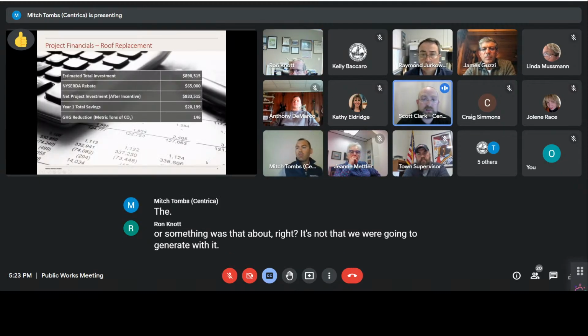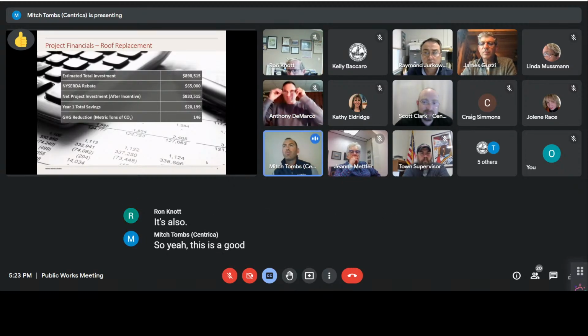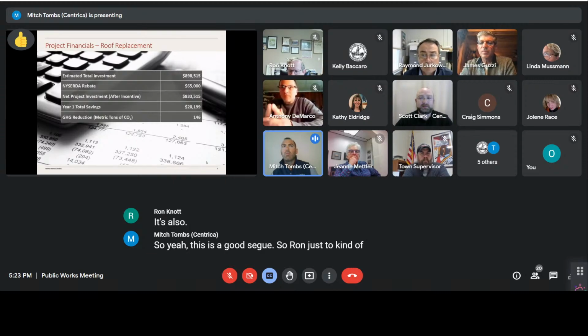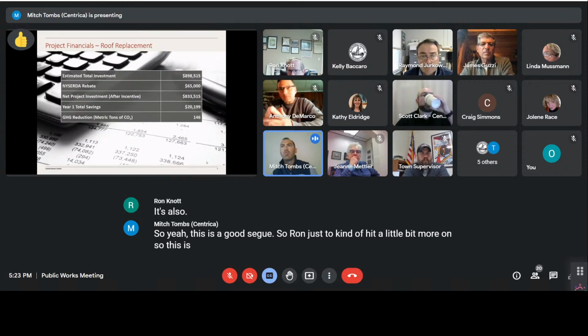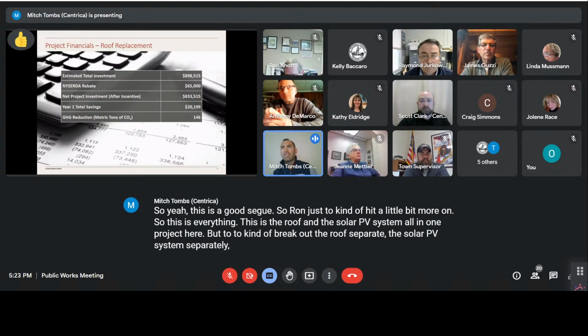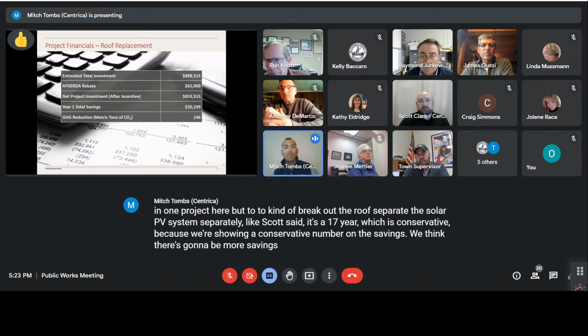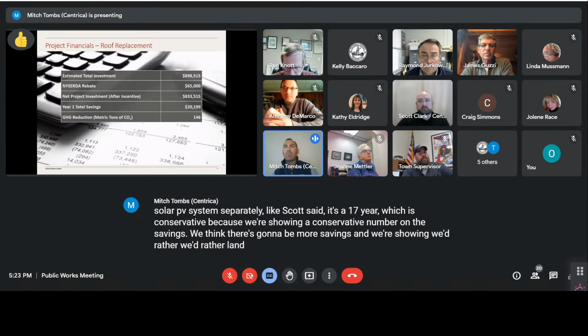Yeah, and actually, if you want to hit this next slide, this is a good segue. So Ron, just to kind of hit a little bit more on, so this is everything. This is the roof and the solar PV system all in one project here. But to kind of break out the roof or the solar PV system separately, like Scott said, it's a 17-year, which is conservative because we're showing a conservative number on the savings. We think there's going to be more savings than we're showing. We'd rather land there than the opposite.